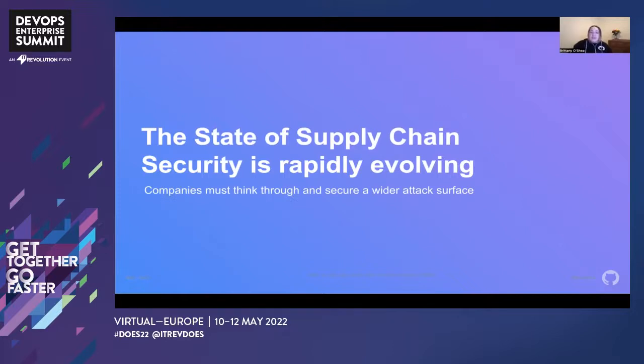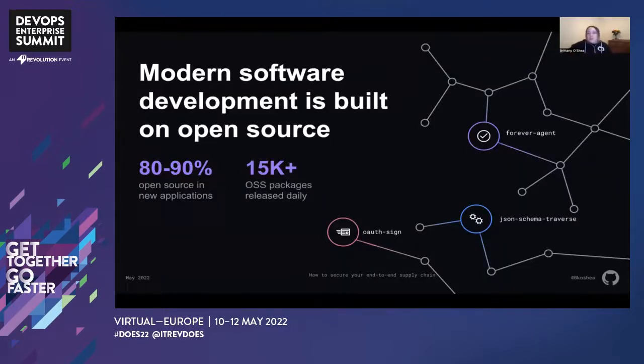And we see in the data that it's really important, because we here at GitHub love open source. I'm a huge proponent of open source myself, and we find for good reason when we look at modern applications, and I'm talking applications developed in the last 5-ish years, more or less, 80 to 90% of these applications are made up completely of open source or inner source code. And when we look at how rapidly the open source community continues to grow, in the last report we did a year ago, we found that there were 15,000 new open source packages released daily on GitHub.